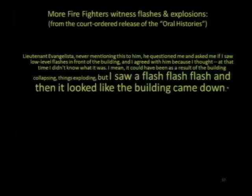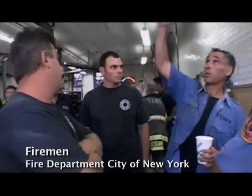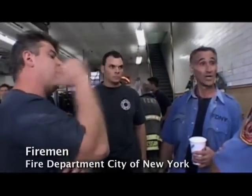I saw a flash, flash, flash. Then it looked like the building came down. I thought the terrorists planted explosives somewhere in the building. That's how loud it was. A crackling explosive. We started running floor by floor instead of popping out. It was as if they had detonated. Yeah, if they were detonated, planned to take down a building. Boom, boom, boom, boom, boom, boom, boom. All the way down.